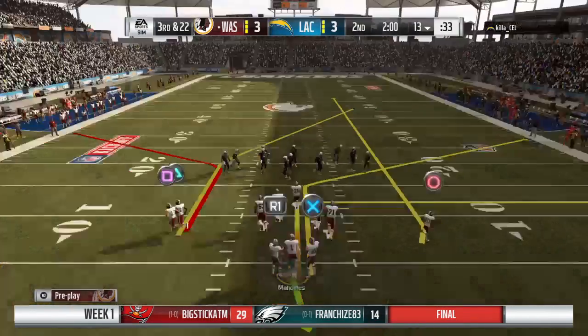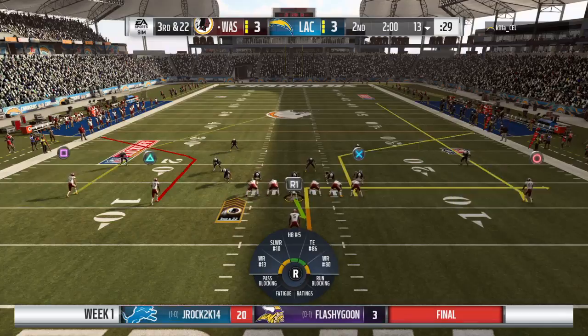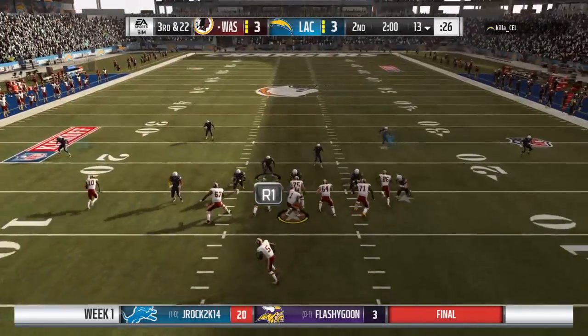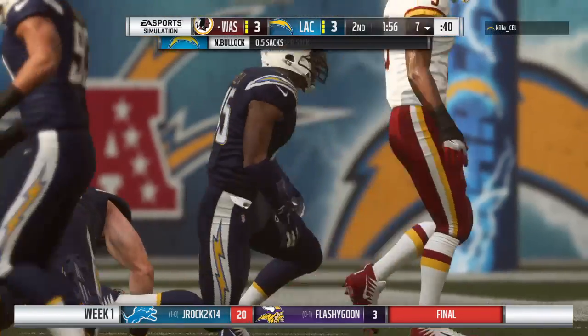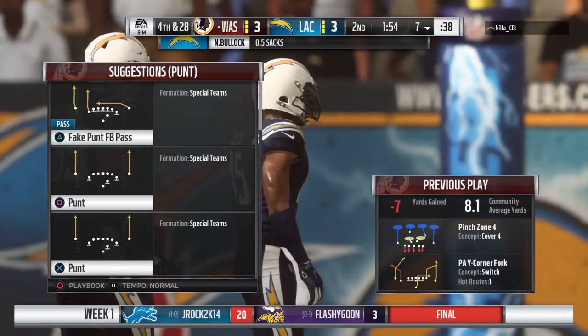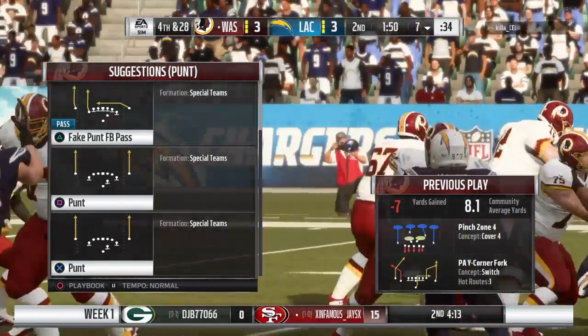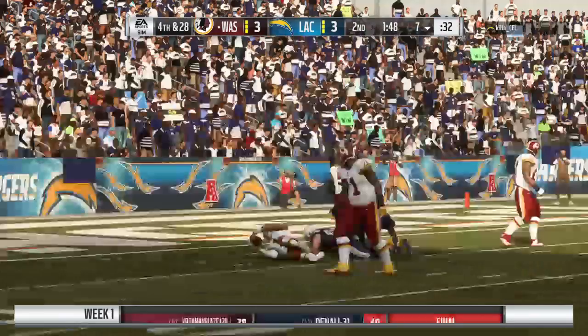Going to need better protection here. 3rd and long following the sack from Mahomes and company. Throwing now is Mahomes. And he's going to go down again. Well, that's the second time he's been sacked so far in the first half. And if they have designs on having a big year, on going anywhere, they've got to find a way to keep him upright so they can throw the football.